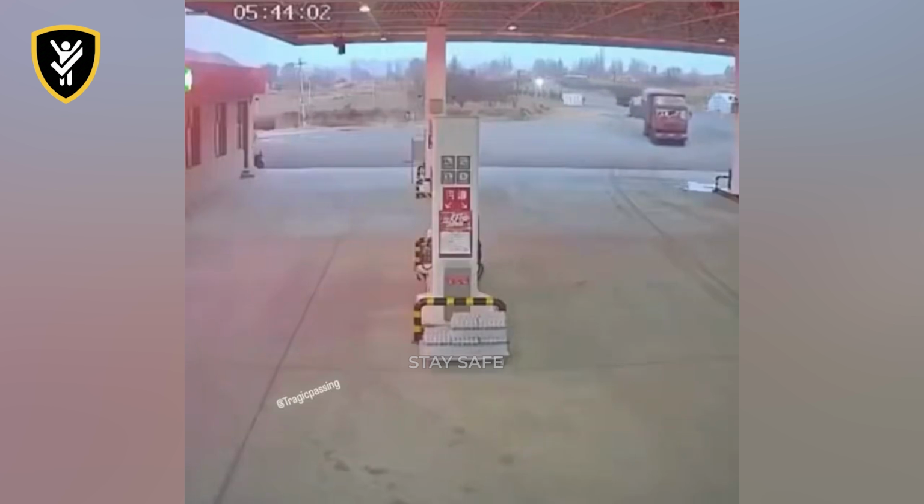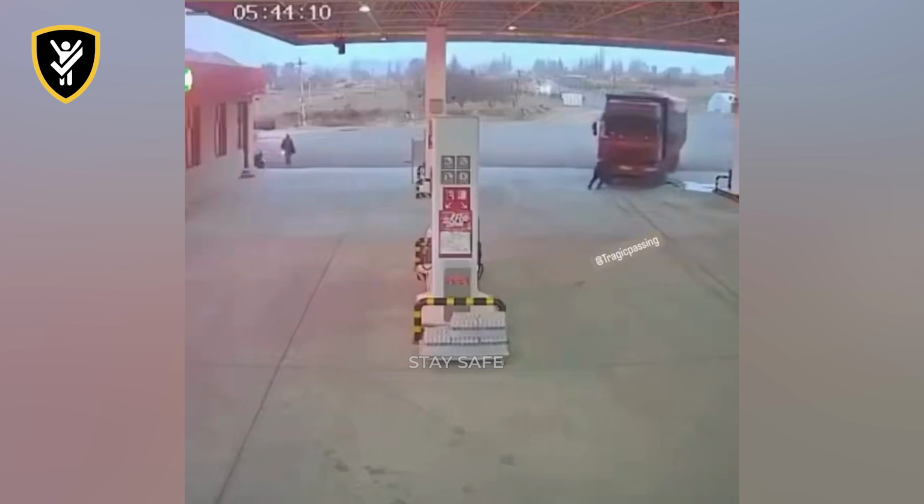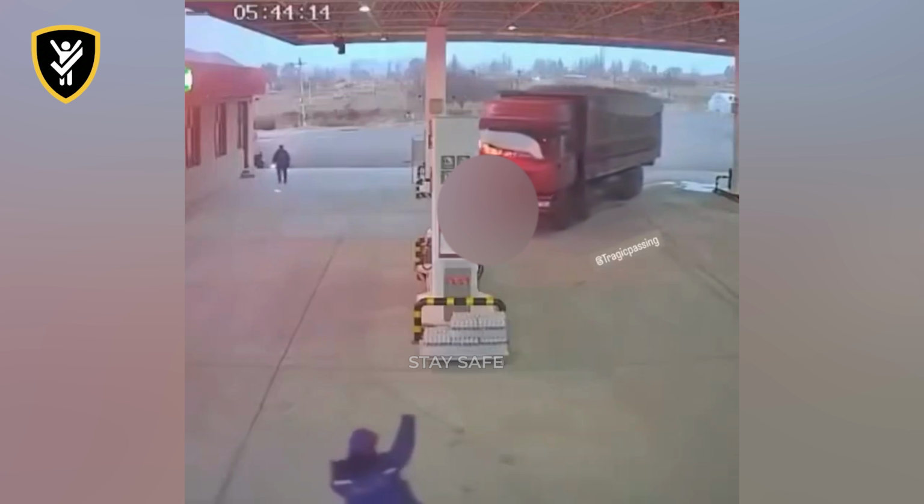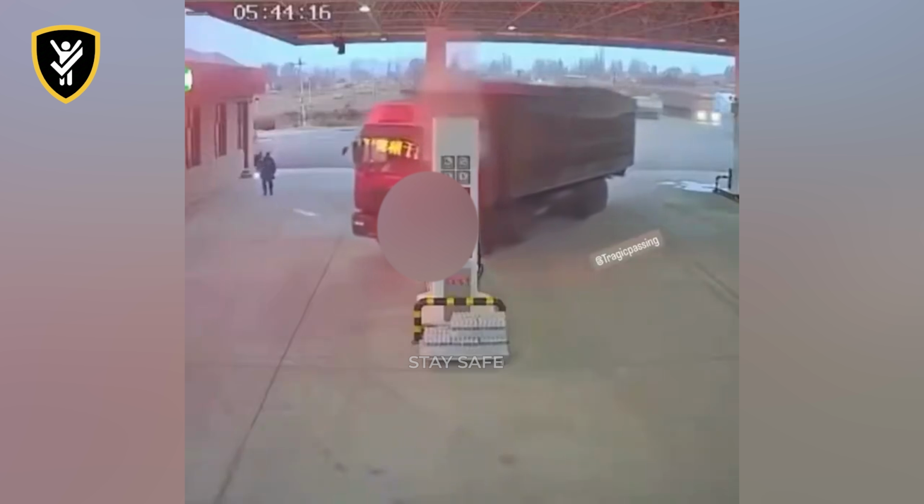At a fueling station, a worker reaches toward an uncontrolled rolling truck as the heavy vehicle moves closer to the concrete pump island. A moving truck carries far more momentum than a person can control by hand. Even at low speed, the weight of the vehicle can keep it rolling toward nearby pumps, structures, or parked equipment.